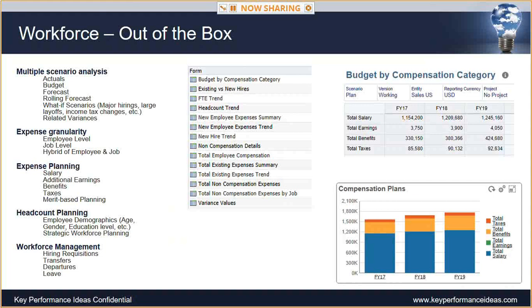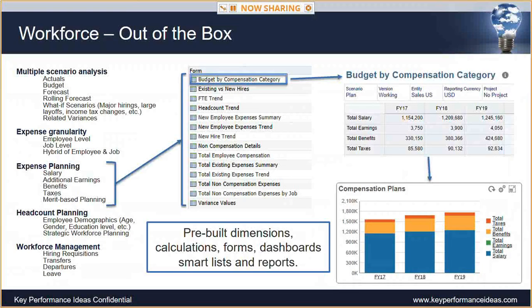Workforce management allows you to create new hire requisitions based on your company's needs. Once hired, the requisition can easily be moved into the record of existing employees, which is the data analyzed on the dashboards and forms. Terminations and transfers are also offered out of the box and use a similar process.